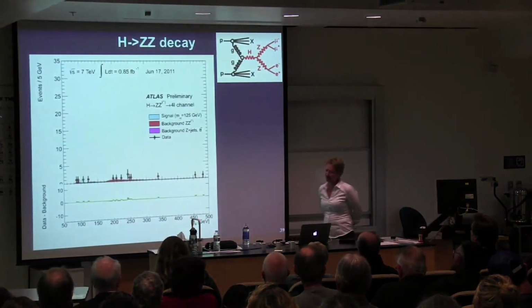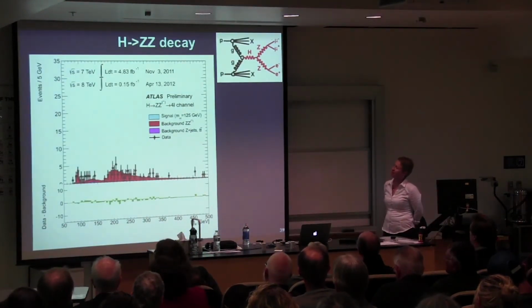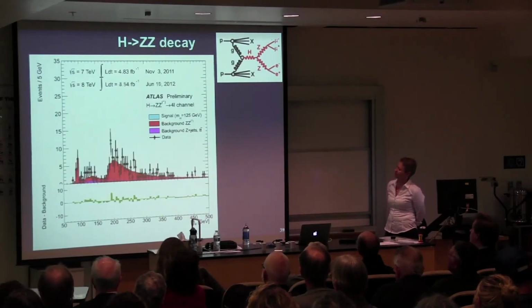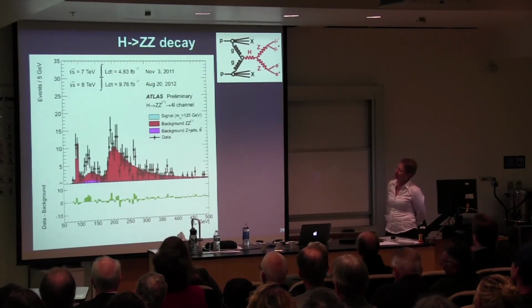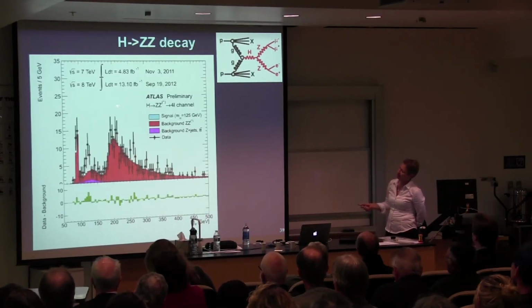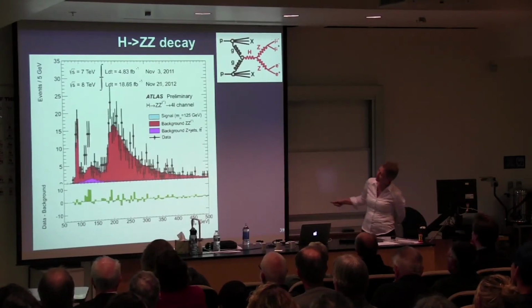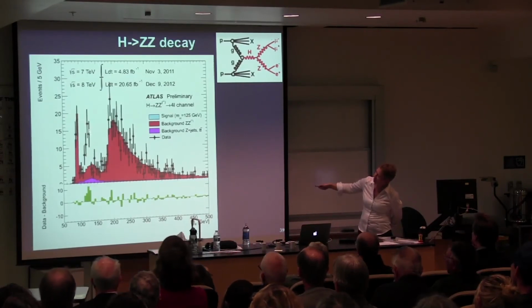We have another way of looking for it, which is the Higgs to ZZ, which I showed you before. Here we have a much better signature, with signal to background of approximately 1 to 1, so I let it build up here also. Again, the data is the black points, and now we have a background model. The main background is this red one, which is ZZ production. And what you see here is some data points which do not agree with the background model.